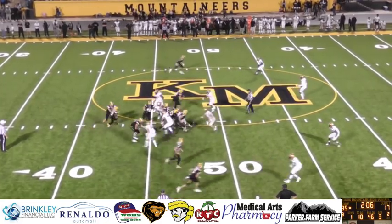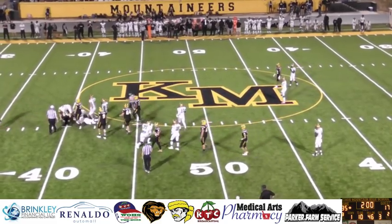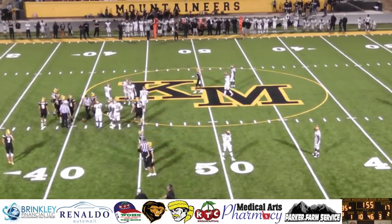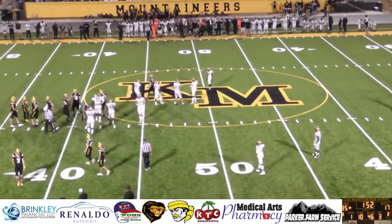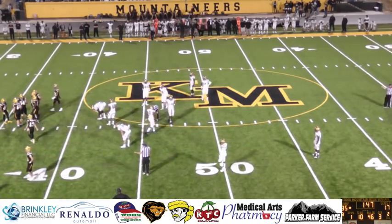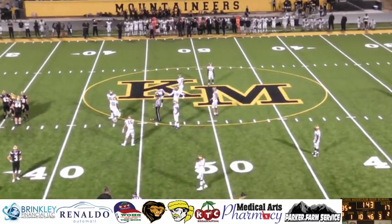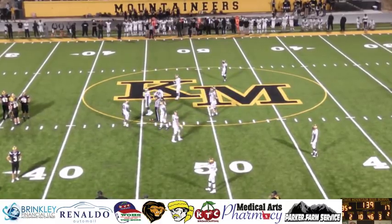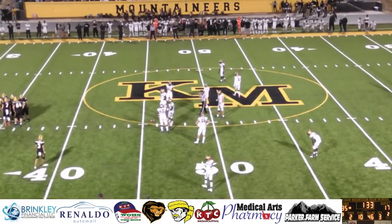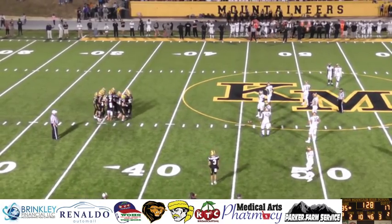First and 10 from the 46. Handoff to Brooks. Yeah, he's going to lose a yard. That's the first lost yardage. I believe that was Hollifield. Well, they're not going to give him a lost yardage. They're going to give him the original line of scrimmage. 2nd and 10. Hollifield's had a pretty solid game, but his best tackle tonight, he got flagged for, I don't know, unsportsmanlike conduct.